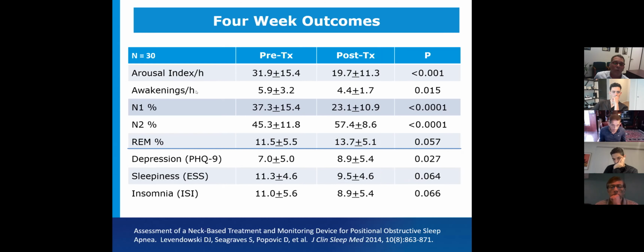But you can see both arousals and awakenings significantly reduced. The amount of N1 sleep significantly reduced. N2 went up, and REM was close to significant. So this device improves the architecture.